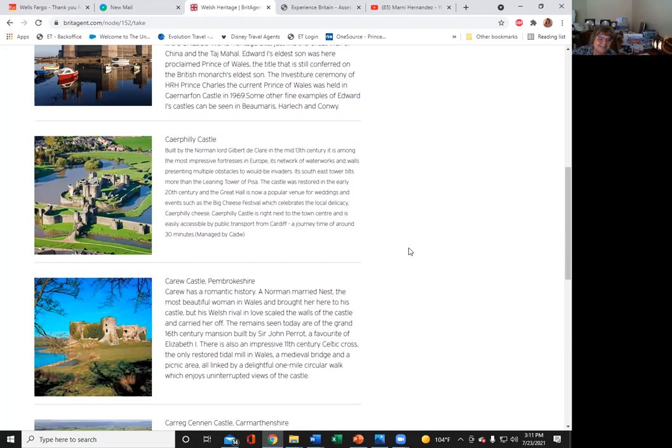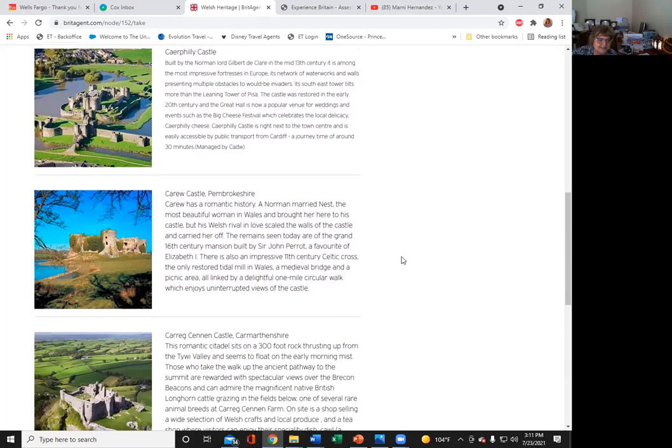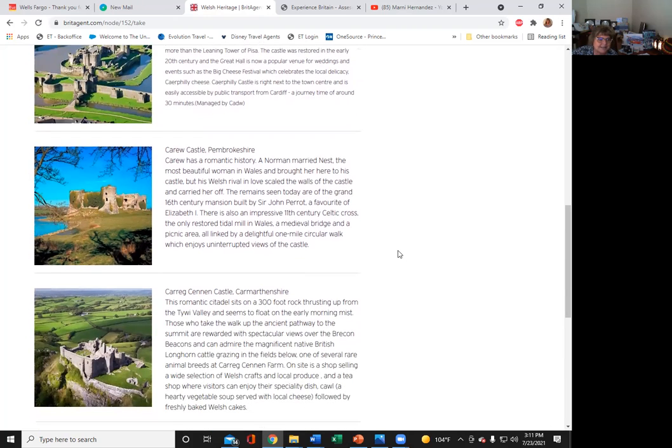Caerphilly cheese. The castle is right next to the town center, and is easily accessible by public transportation from Cardiff, a journey time of around 30 minutes. Carew Castle, Pembrokeshire, has a romantic history.